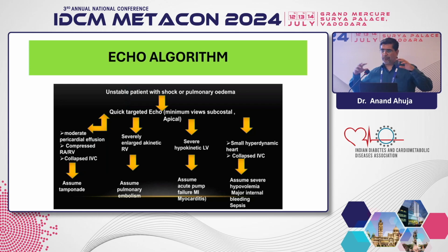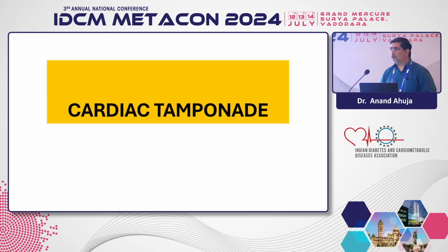So what should be a basic broad algorithm? Whenever a patient is unstable with shock and pulmonary edema, do a quick targeted transthoracic echocardiography. You look at pericardial effusion. Even if it is moderate, if it is rapidly filling, it can cause tamponade. If the IVC is collapsed, that's okay, it's possible. Suspect tamponade, look for it, treat it. If you see a large dilated right ventricle with hypokinesia or akinesia, suspect pulmonary embolism. If you see a hypokinetic LV, LV function is poor, then the diagnosis is pump failure. Whether it is ischemic or myocarditis is secondary. Or when you see a hypercontractile heart and a collapsed IVC, then that is a sign of severe hypovolemia or internal bleeding or sepsis. So these syndromes can tell you what exactly you are dealing with, and it can give you a rough guide to the possible line of treatment.